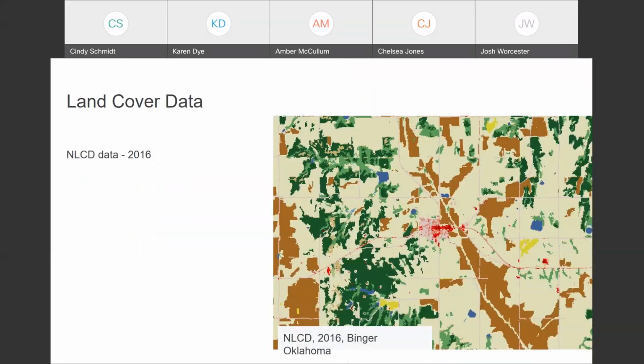We can do the same with other types of data sets, such as the national land cover data shown here. This data set has a 30-meter spatial resolution and is based on Landsat data. The data is available for the entire United States. Instead of downloading a large portion of this data set, we can easily pull the data into Earth Engine and map it. But what if we want to calculate some statistics?